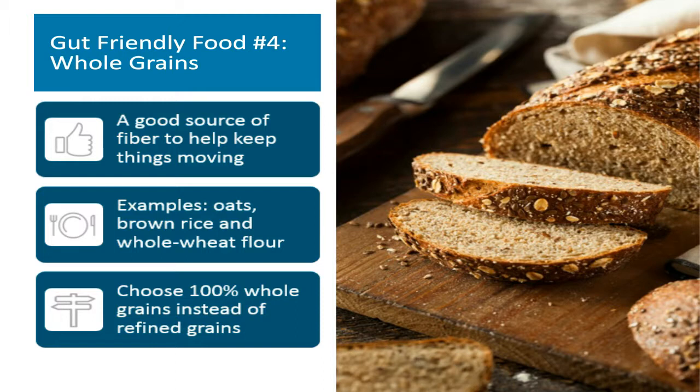Choose grain products like cereals, breads, rice, and pasta that are 100% whole grain instead of refined grains. Also, popcorn is a whole grain and can be a healthy snack if made with little or no added salt and butter. To make sure you're getting whole grains, look for items that list one of the following first on the ingredient list: brown rice, buckwheat, oatmeal, rolled oats, whole wheat, and whole rye, whole grain barley, quinoa, millet, or bulgur. It is important to note that grains may not be a good choice for everyone.